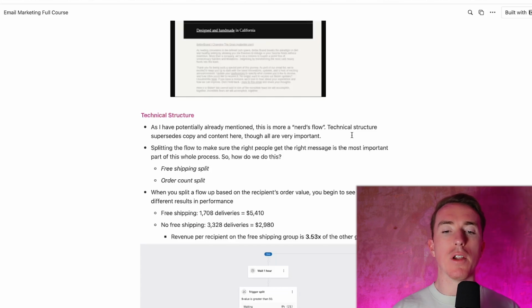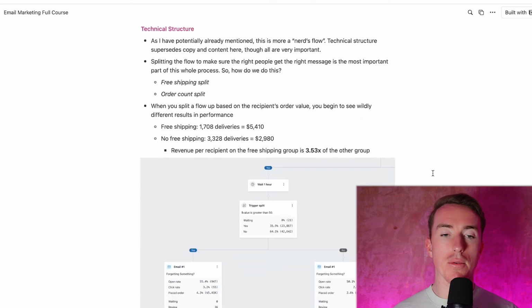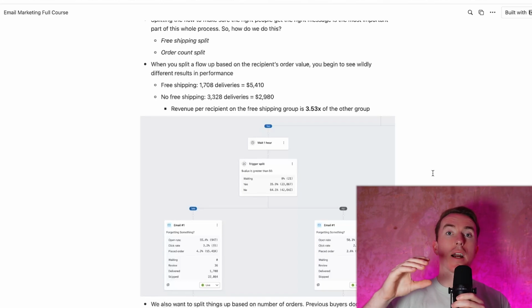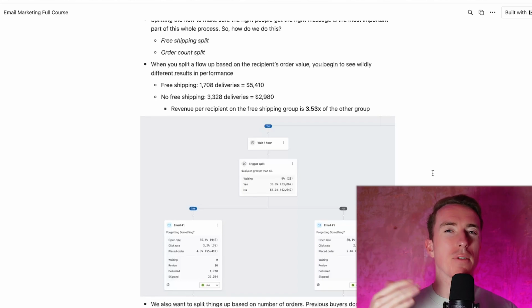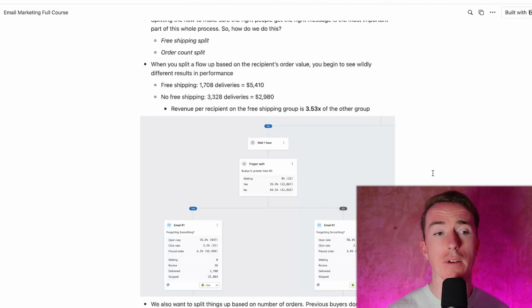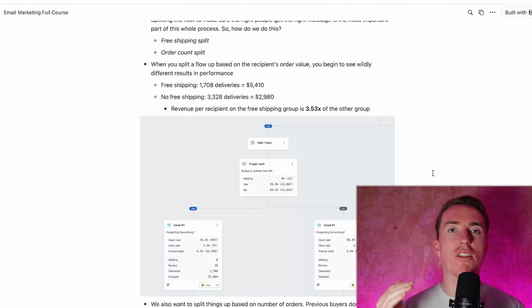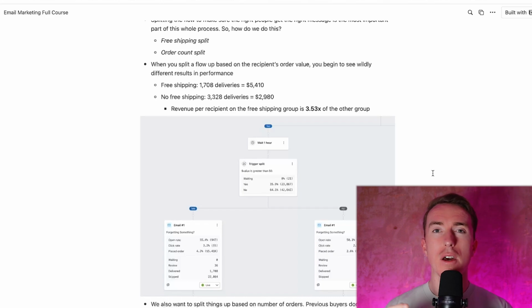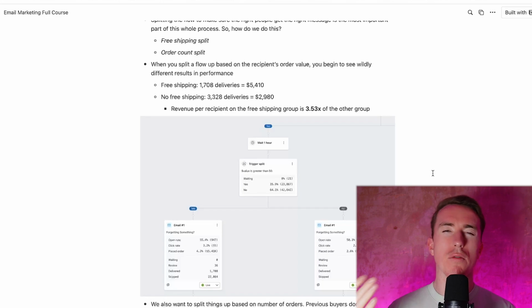So when you split up a flow based on the recipient's order value, you can see pretty crazy differences in terms of performance. The reason being is that based on that cart value, we're probably going to have free shipping above that. For most e-commerce brands, you'll probably have some free shipping threshold at $50, $75, $100, potentially even higher. And when we split up the flow based off of this, we're able to give people an incentive that they were going to get anyway. So we are giving them an offer, but we're not really giving them an offer.